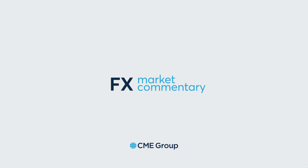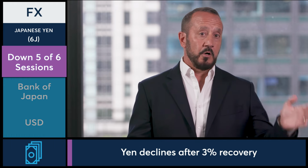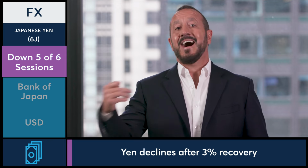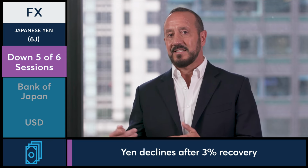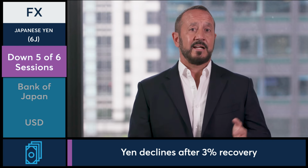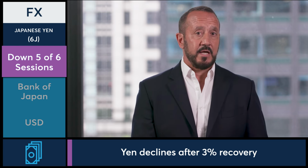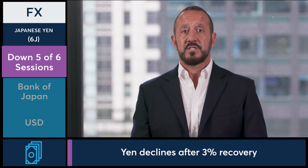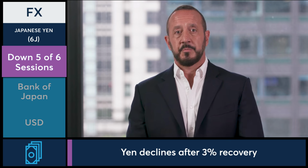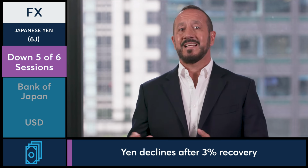In the currency quadrant, taking a look at the June Japanese yen, which after a 3% recovery measured from the low close on April 30th to the high close on May 3rd, has now fallen 5 of the last 6 sessions, including today. By today's New York cash close, the yen was down just short of 1/4%. Also by the New York close, the low today, 64.36, was down about a full 1/4%, and the high, 64.66, was only up more than 0.2%.